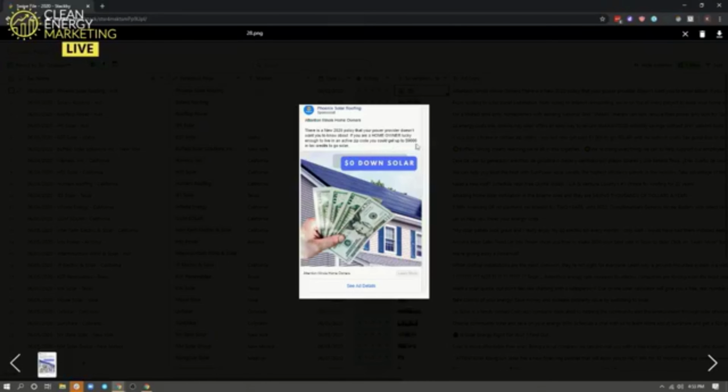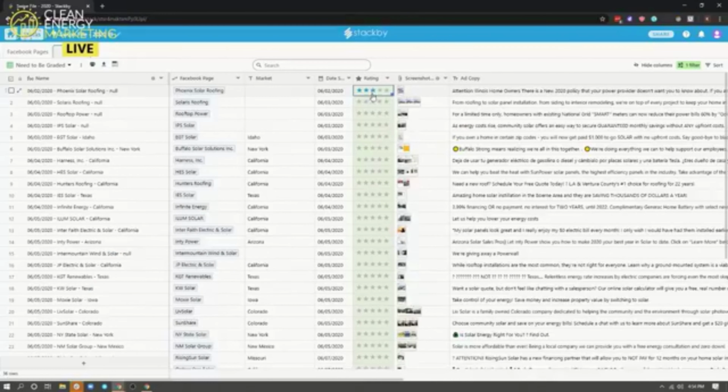"You can get up to $9,000 in tax credits to go solar." It does mention if you are a homeowner. And then obviously, once again, what's in it for me? Yeah, solar is important, but what do the people care about? People care about money. So that's not the worst one.